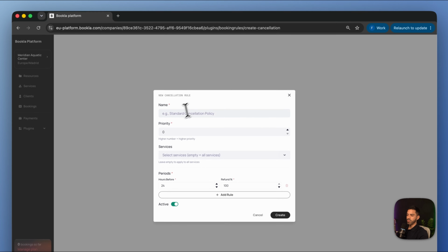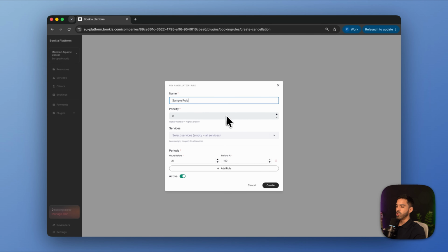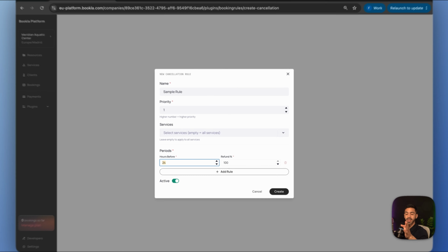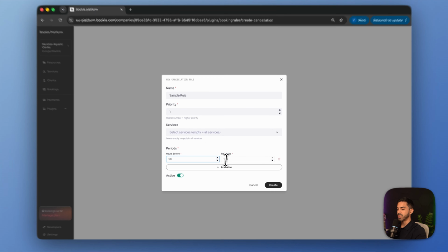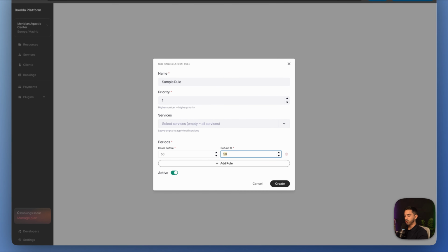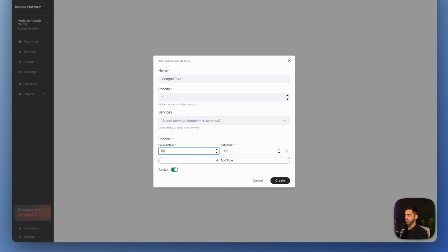Whenever I create another booking rule, let's call this sample rule, I'm gonna choose a priority to see which rule comes first, and then the amount of hours before the event so you can get a refund. If I type here 50 hours and then here 50%, that means that if you cancel your booking with more than 50 hours in advance, you will get 50% refund. And how do I change that? Just by editing this number. If I add here 100% and then I add here 12 hours, that means that if you cancel before 12 hours, you will get 100%. And I create this rule.